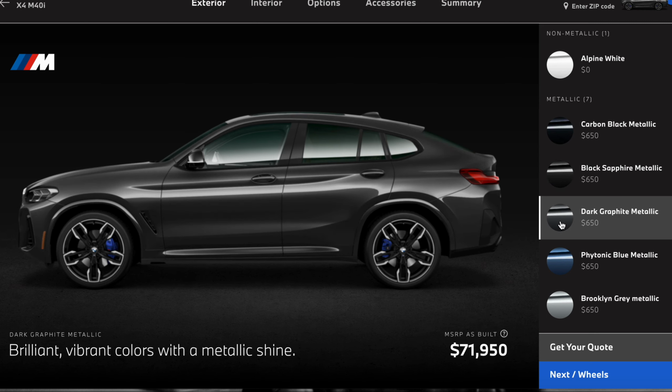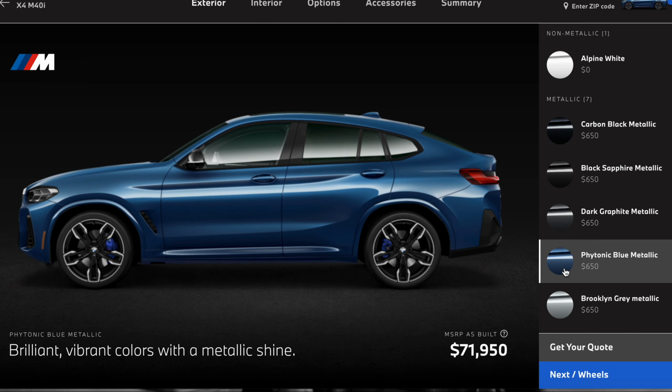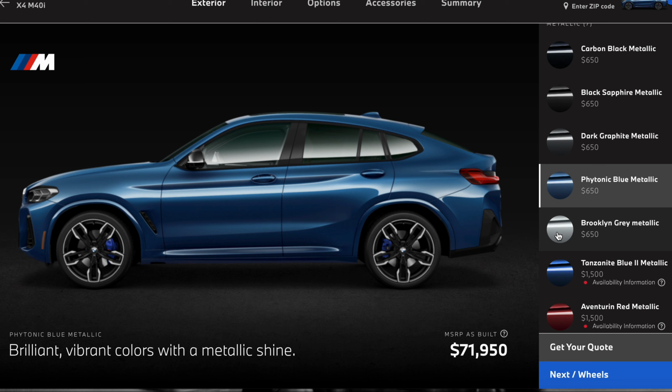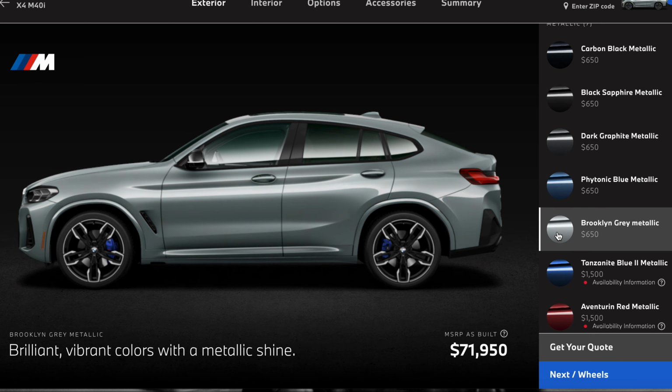Dark graphite metallic. I would call that charcoal, really. I like that. Phytonic blue. Very standard BMW color these days. Brooklyn gray metallic. Interesting. I like that.